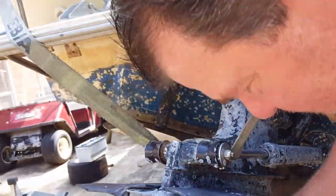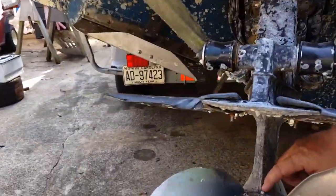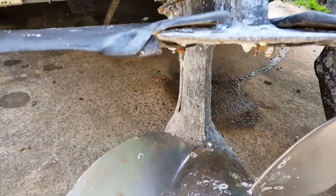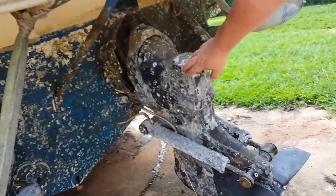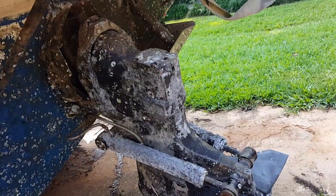And this one's also broken over here. You can see it's not in the right spot, and it's broken at the bottom. It also cracked and busted down here, as you can see. Oh yeah, it did, didn't it? It busted the hydraulics. All this was torn to pieces, in other words.